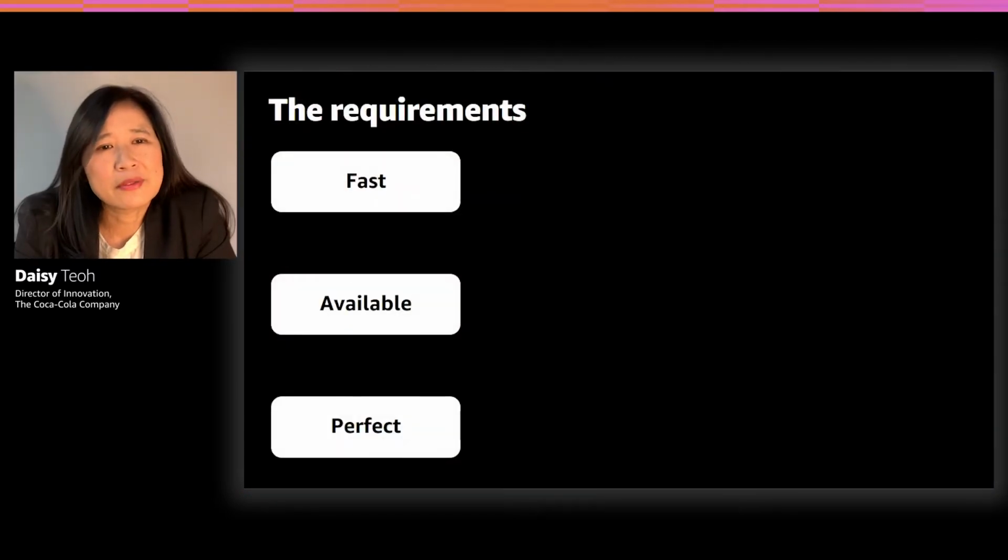Based on what we knew about the new environment of our customers' dining rooms, specifically around self-service, and our wealth of experience in consumer behaviors and digital trends, we had a few guiding principles. We can boil it down to three high-level requirements. The first, the full experience had to be fast. The experience had to be available for everyone. This includes loyal repeat fans as well as first-time users of Freestyle. And we had to ensure the best consumer experience to stay true to Coca-Cola's perfect pour.